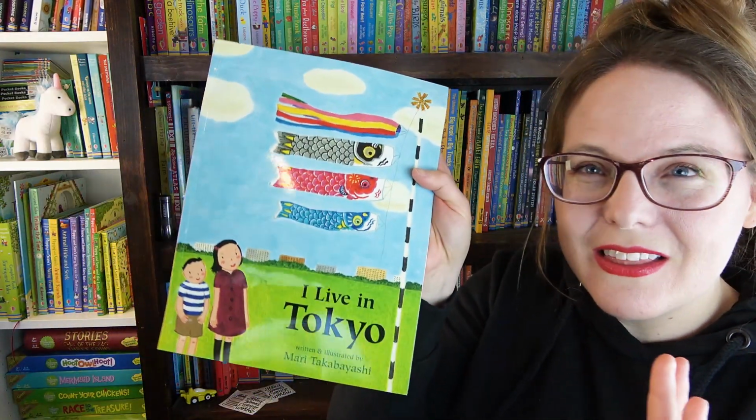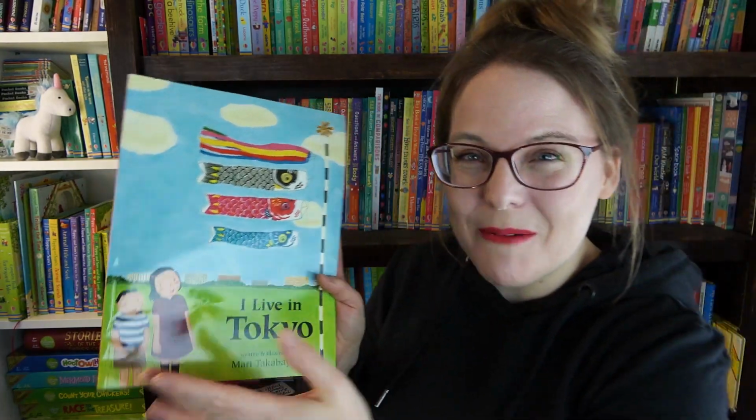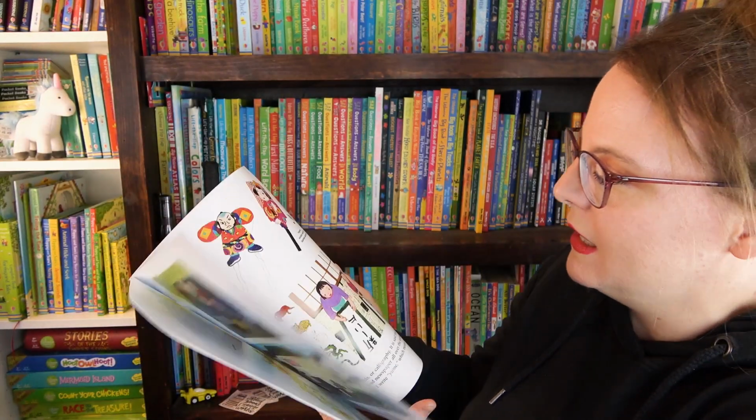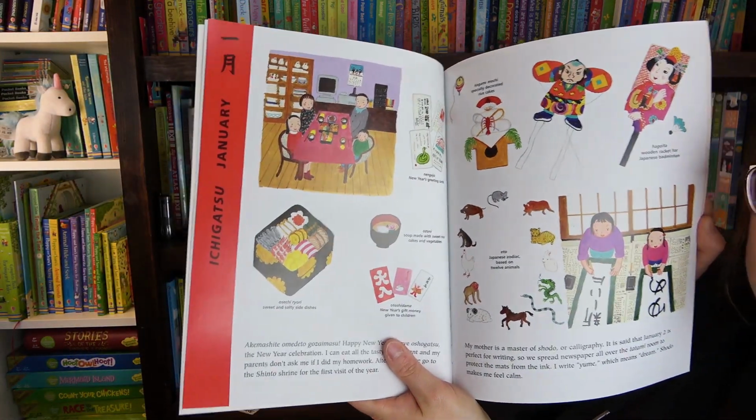And next we have a book. This would not be a homeschool haul without a book, because I am the Booktastic Mom. I have I Live in Tokyo. My girls and I have been really into the Japanese culture. We recently did a Tokyo treat video where we got snacks from Tokyo in a subscription box. If you're interested in seeing that, I'll put it up here. And we had so much fun trying out all the snacks in that video. But I thought it'd be great to do some reading about Tokyo as well. So this is a picture book all about Tokyo, where it's located, about their food and traditions.